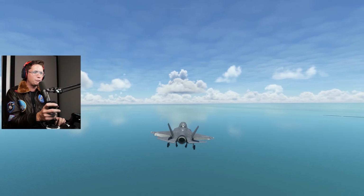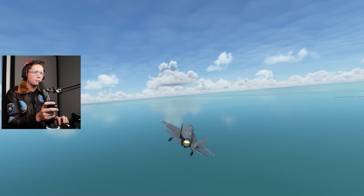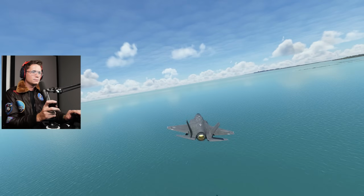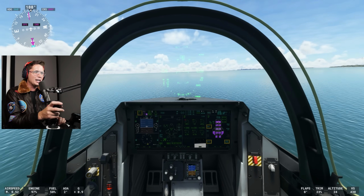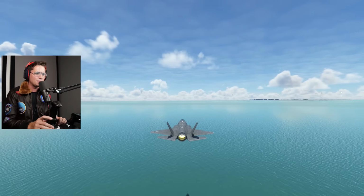We are going to go back into flight mode, and we are going to get the heck out of here. Afterburner on. Let's let it rip. Raise our landing gear. Get close to the water. Woo! Yes, sir. All right. Hopefully a dolphin doesn't jump because we're hitting them.